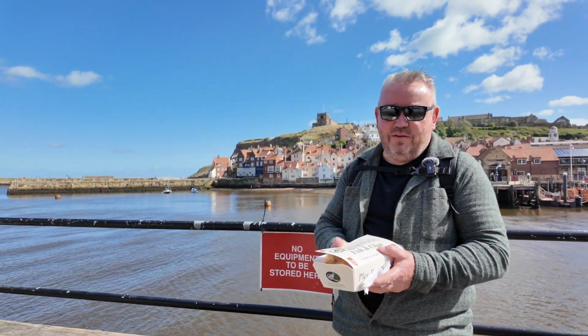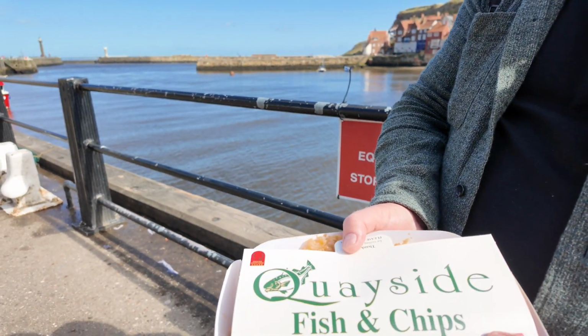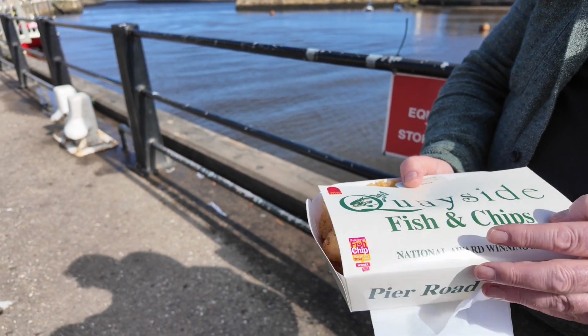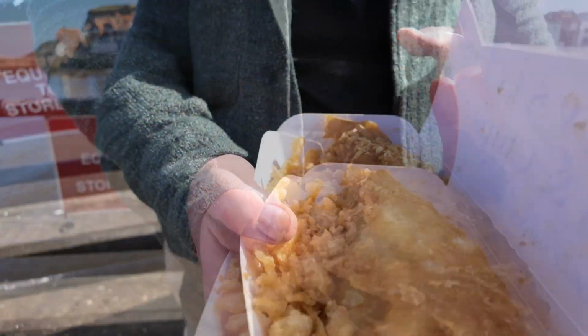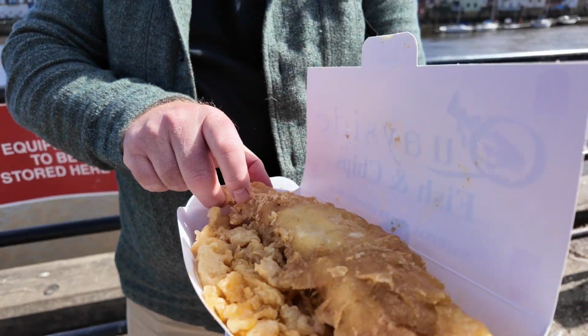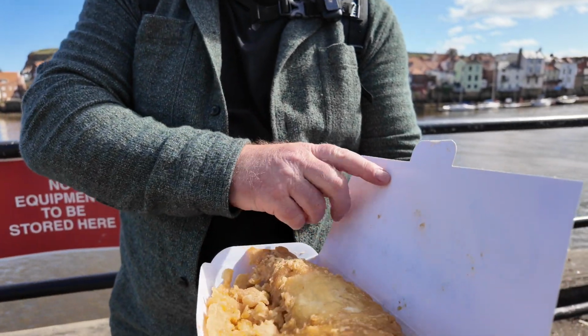Okay, Quayside Fish and Chips. It's another custom fish and chip box. Looks nice. Yeah, it does. And it's just bulging. Okay, so let's have a look. First impression, right? A lot of scraps. When you find a chip, the chips are underneath the scraps, but anyway, first impressions.